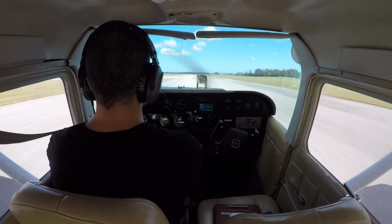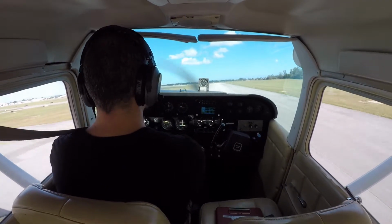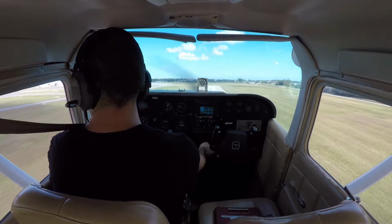150 Papa Alpha ready for departure. November 150 Papa Alpha, Oblaka Tower. Fly heading 090, runway 9 left. Clear for takeoff. Fly heading 090, clear to go 9 left, 150 Papa Alpha. Flaps up.